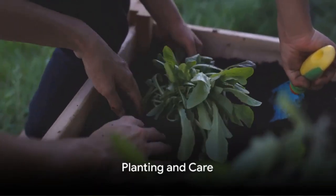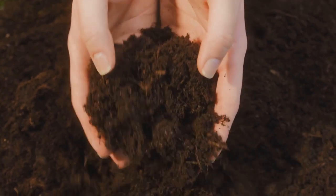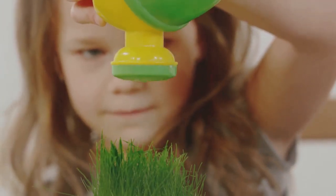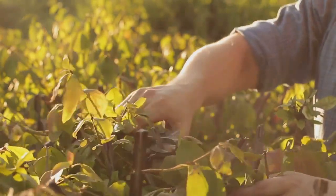It's time to plant and nurture your herbs. Begin by sowing your seeds or planting your young plants in nutrient-rich soil. Ensure they're well-spaced to allow room for growth. Regular watering is crucial, but be careful not to overwater. Pruning or trimming your herbs encourages bushier growth and more yield.